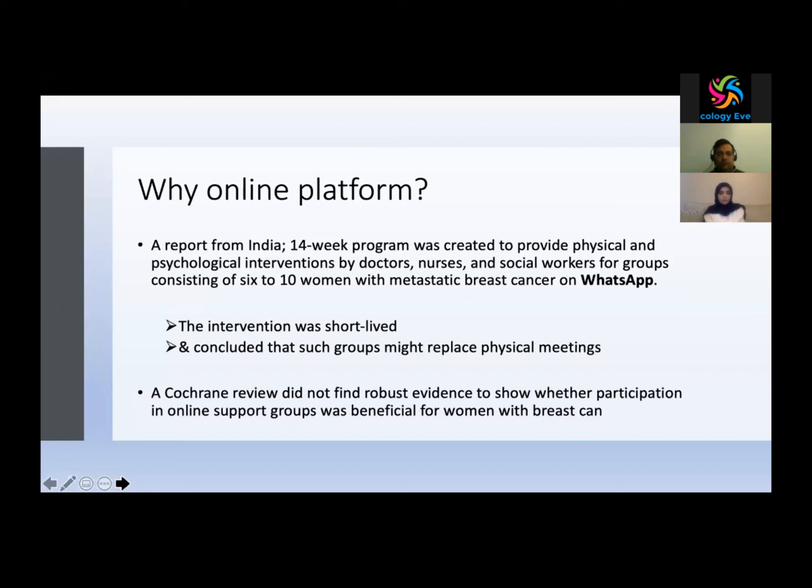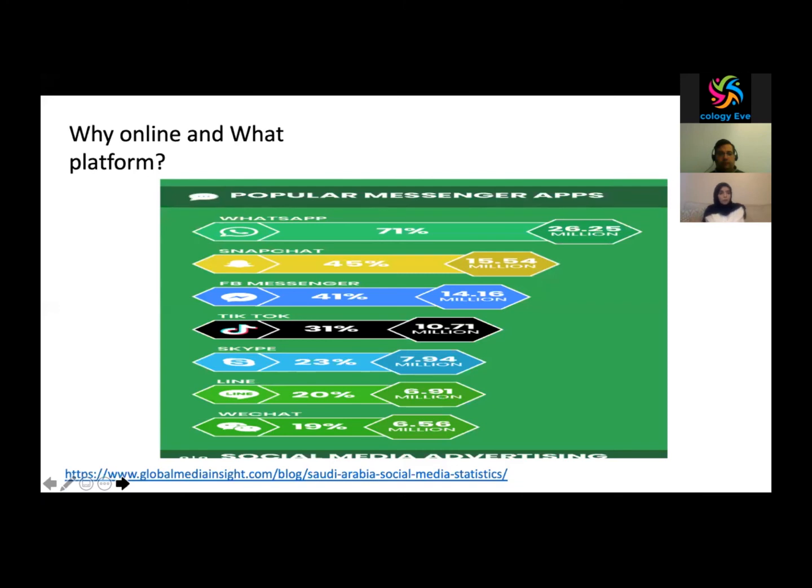An interesting report from India showed that a 14-week program was created to provide physical and psychosocial intervention by doctors, nurses, and social workers for small groups of 6 to 10 women with metastatic breast cancer, and they used WhatsApp. The intervention was short-lived. However, they concluded that it was beneficial and it may replace physical meetings. Yet another Cochrane review did not find strong evidence showing that participation in online support groups was beneficial. However, the trials included in the Cochrane review were very small, short-lived, and from different countries and populations, which may have created heterogeneity.